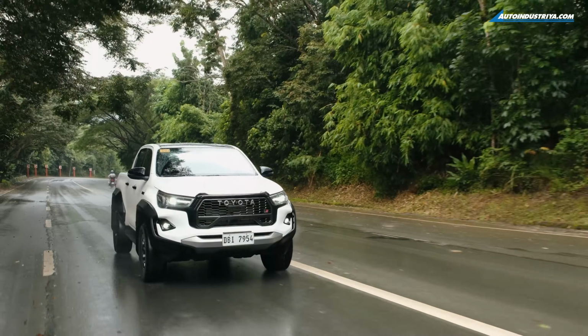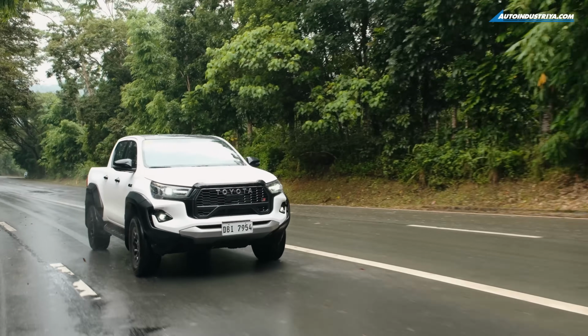So we're finally on the road with the Toyota Hilux GRS. And already there are a few things I'd like to tell you about the vehicle. I always do anyway. The first is that if you're looking at this as a Ranger Raptor alternative, meaning you expect the same kind of ride as a Ranger Raptor, then you will be disappointed. It is softer than the standard Hilux variants, but compared to the Raptor, it's nowhere near.